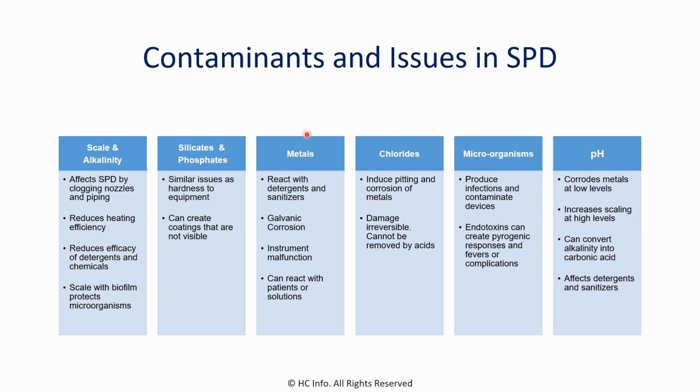The other item, the metals, if you notice, those are the items that are at the lowest levels that are likely to be sent out to a lab to test. Metals have a lot of effect with what happens to detergents and sanitizers. It immediately produces galvanic corrosion. So even on stainless steel, if you have certain metals, you can create galvanic corrosion. It also can contribute to instrument malfunction, especially movable instruments like scissors and other items that are moving. The metals can interfere with their function.